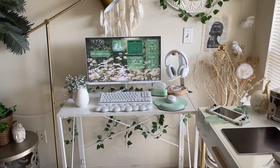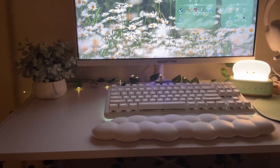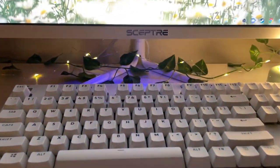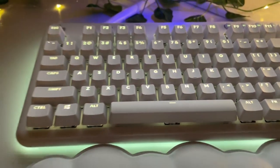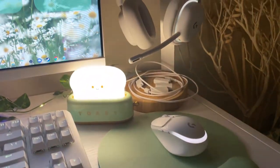Now that you've seen my setup during the day, I also wanted to showcase the setup at night. I am so much happier overall, and I feel a lot cozier working in this new area. To end this video, I leave you with some keyboard ASMR.